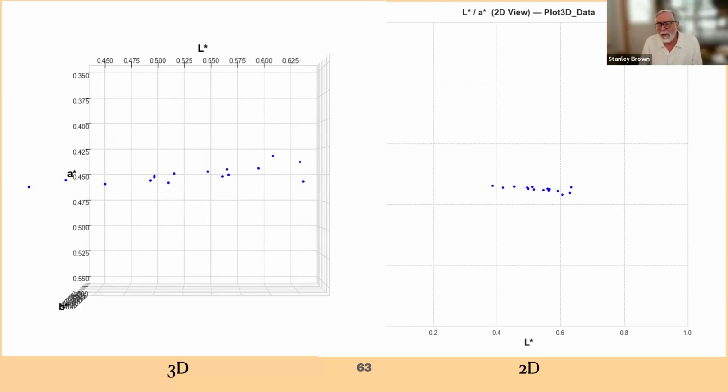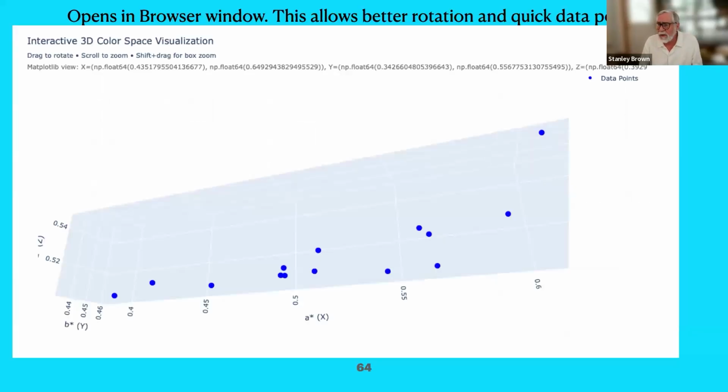There is an interactive browser that you can click on. It will open it in your browser, and this particular window here may not look like much, but you can grab it and spin it around however you wish, much more easily than you can the Plot 3D graph. And if you click on any of those little points, it'll tell you automatically what they are, which you can do in the Plot 3D, but it takes a little more work.